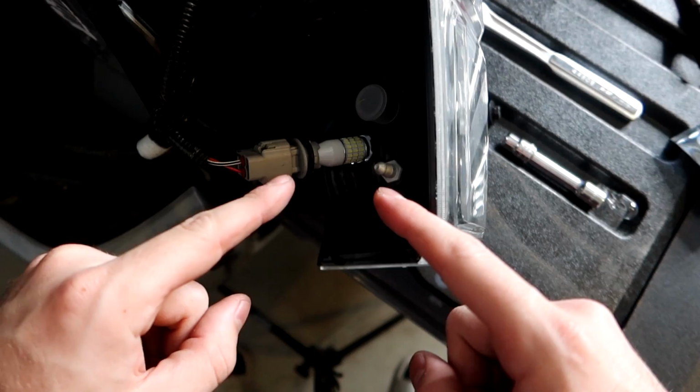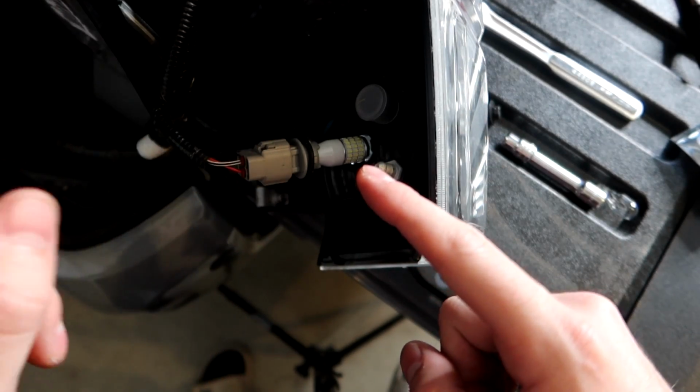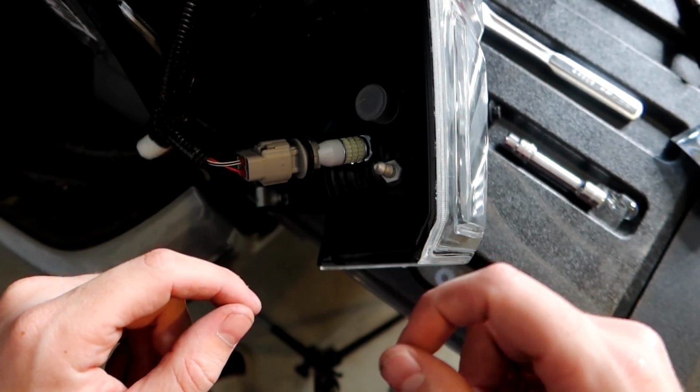Now before I put this back together, I'm going to make sure that it works. So I'm going to go into the truck, put it in reverse, and see if it lights up.